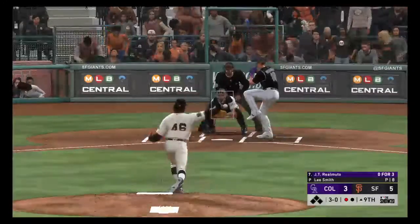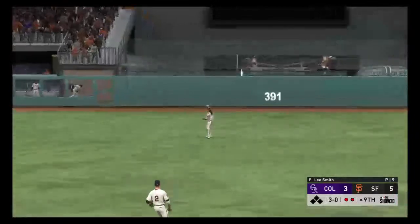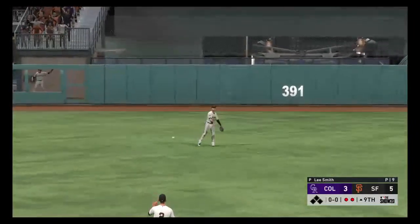He's set. Here's the 3-0. Line drive to center field. Kiermaier is there now, and he has it. 2 gone.